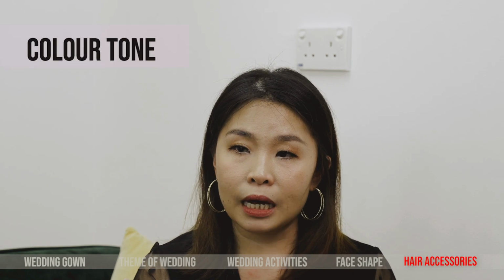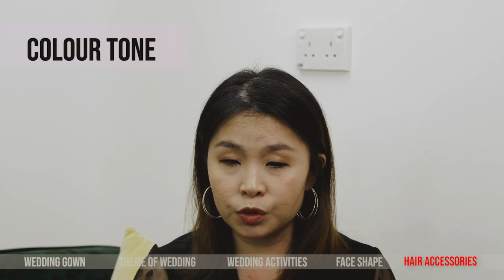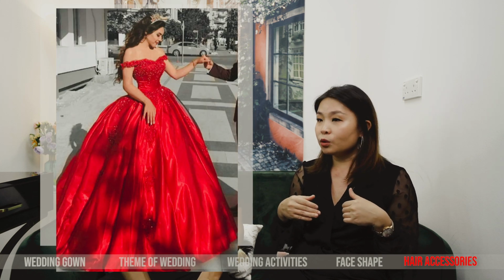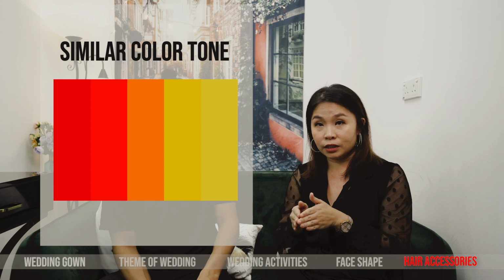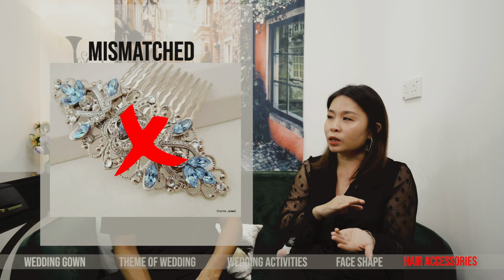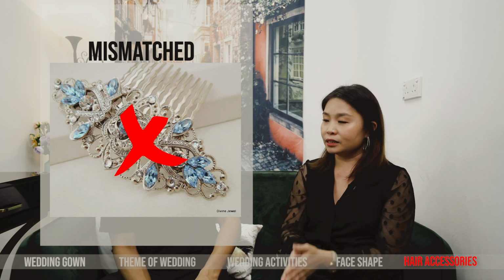Sometimes the color tone can also come into play. For example, the bride is wearing a red color evening gown. Then I will likely choose something that is a warm color tone for the hair accessory, so anything gold, bronze, but I wouldn't choose something that is blue, because it doesn't go well.